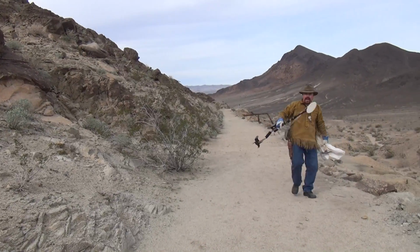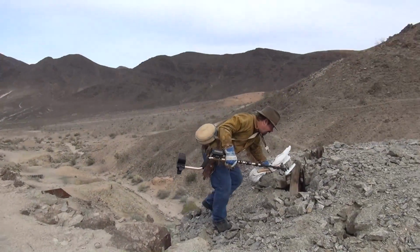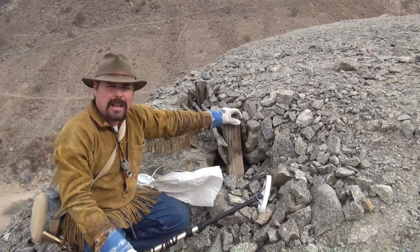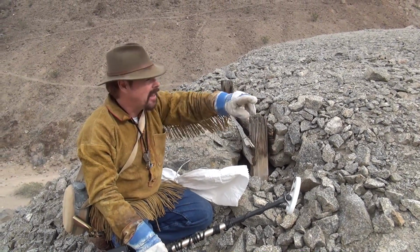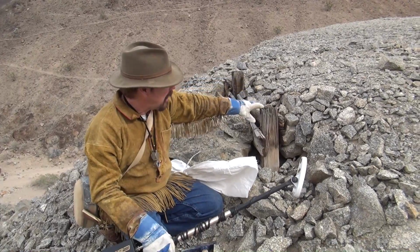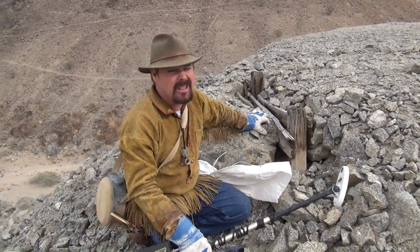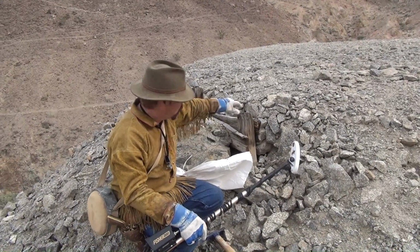Ooh, this must be the... Here, come here, take a look at this. I want to show you something real quick. Now, see this? This is what's left of a trestle. What they would do is they would build these trestles way out into the middle of nowhere. Then they would slowly dump the rock, and that's how they'd get it out away from the mine. And then that's how you see these big, nice, flat piles, what some people call tailings, but they're not. They're called mine dumps. And the way they got them out here was these trestles.